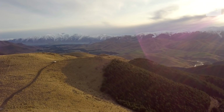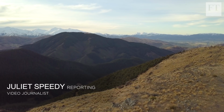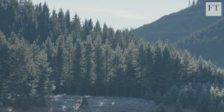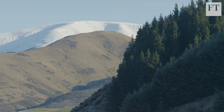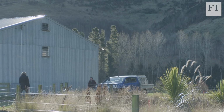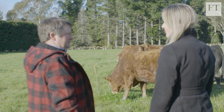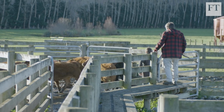Selwyn Gorge in Canterbury, on New Zealand's South Island, is a beautiful part of the country, and this particular piece of it belongs to farmer Warwick James. Juliet, nice to meet you. Good to meet you. Warwick's primarily a sheep and beef farmer, but he's also a carbon farmer.